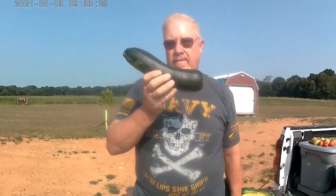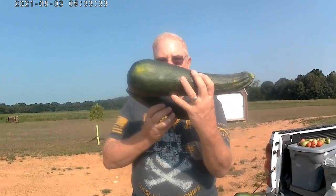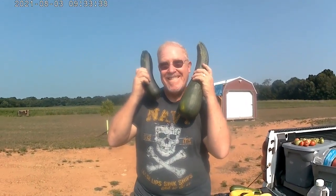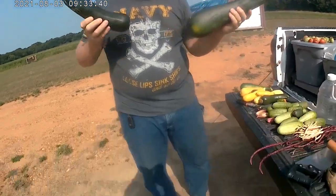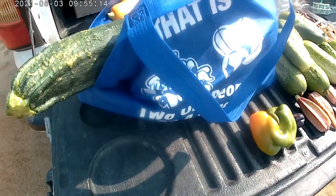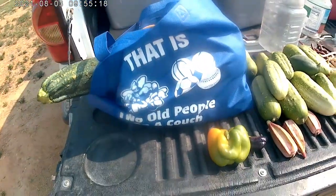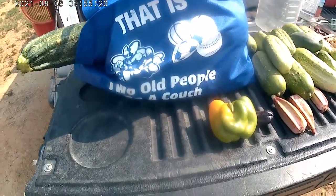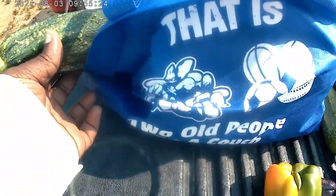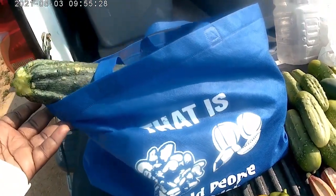Alright, so we thought that one was huge. Good Lord. That is crazy. It took us completely by surprise. I mean, it won't even fit into our two old people on a couch bag. And this is a nice regular size tote bag. But, I mean, yeah. Pretty big boy.